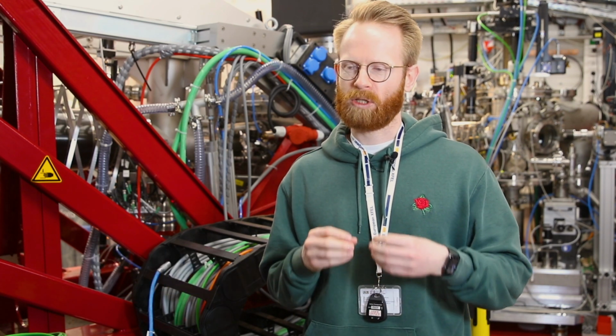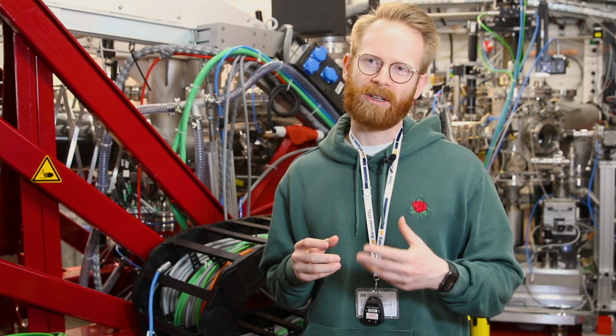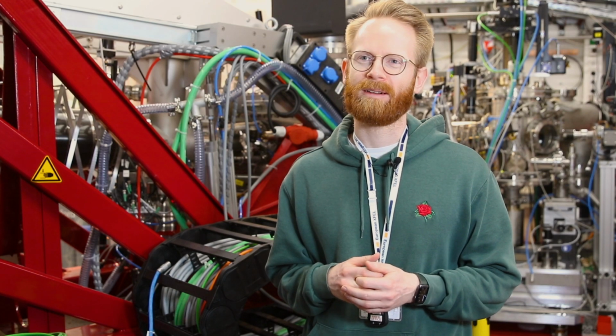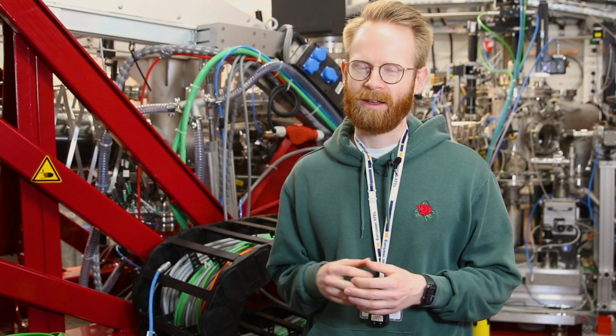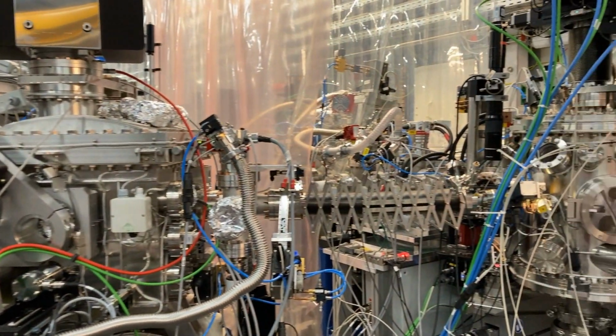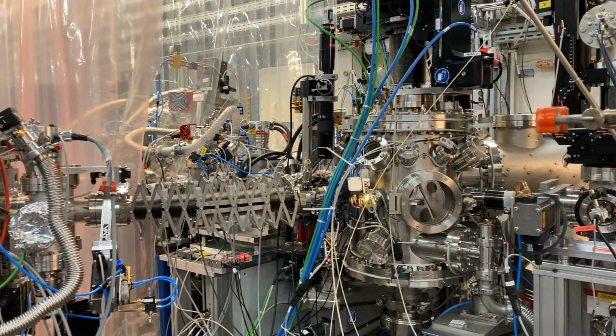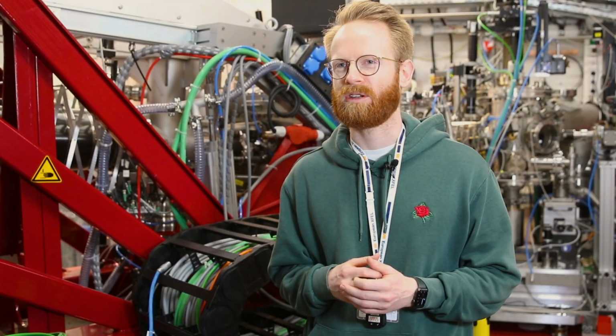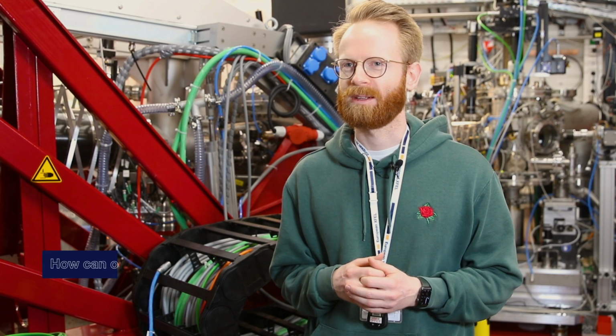So the splitting of the CH bond takes place via specific orbital interactions with the transition metal catalyst that we are studying. And the SCS instrument is unique in a sense that it can really probe these orbital interactions that we are interested in. It's basically the only instrument in the world that can currently do this, and so this is why we're here.